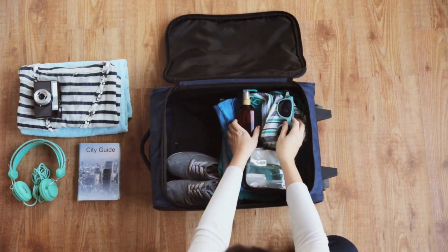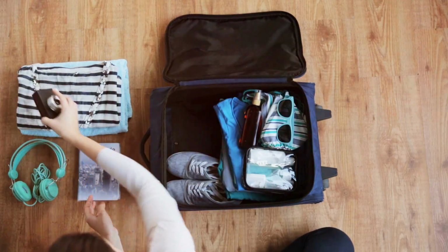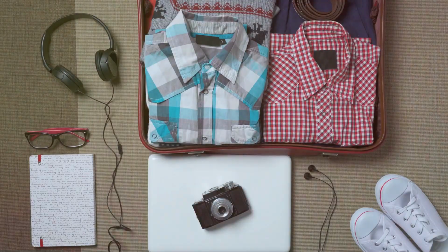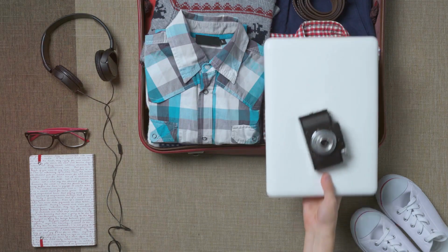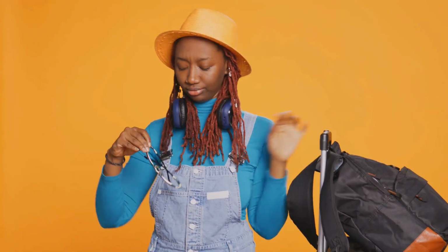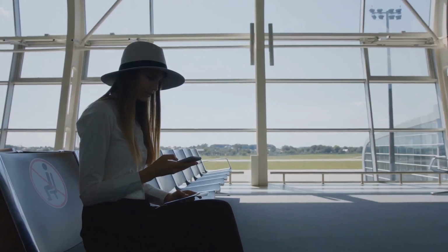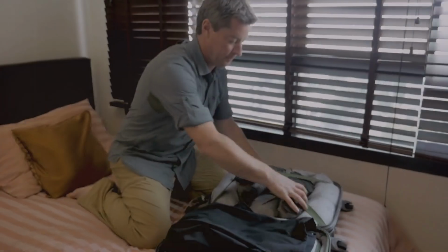Join me as I take on the challenge of packing for a week-long trip using only a carry-on. Let's see if I can do it without losing my mind. Packing like a pro is all about finding that sweet spot where you're prepared for anything, but not bogged down by unnecessary items. And let me tell you, when you get it right, it's a game changer. You can swap travel anxiety for excitement and relaxation, and that's what we're all about today.